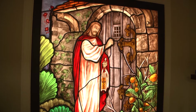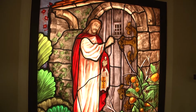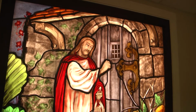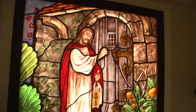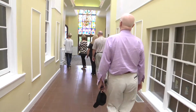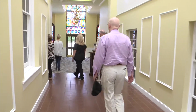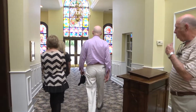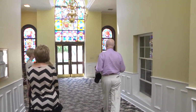And so there's vines and flowers, there's roses. I think that was something the client wanted to have in there too. So that turned out really nice. So the stained glass windows were done when this particular edition was made.